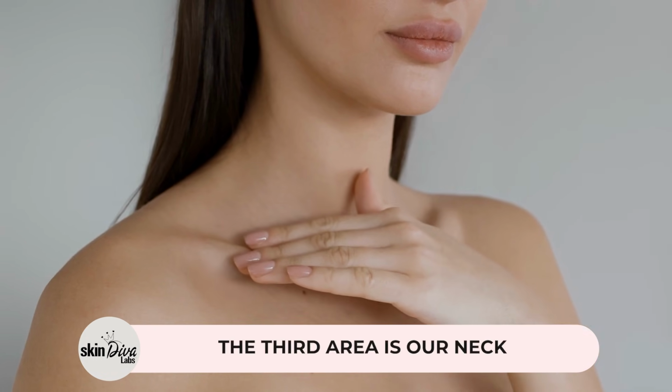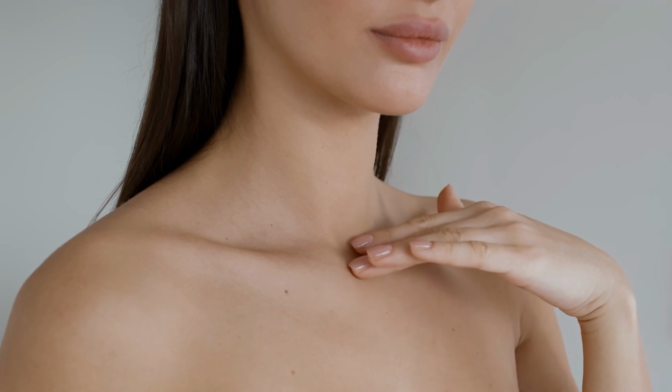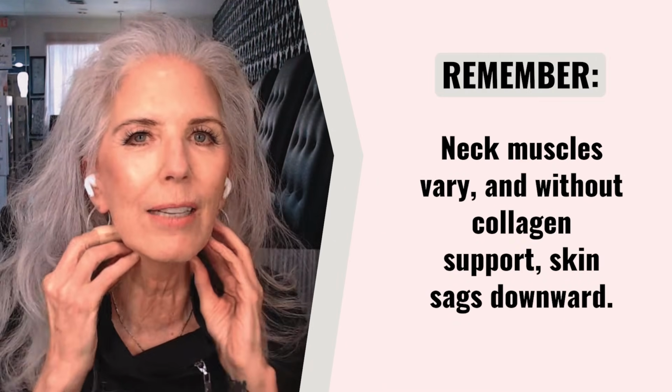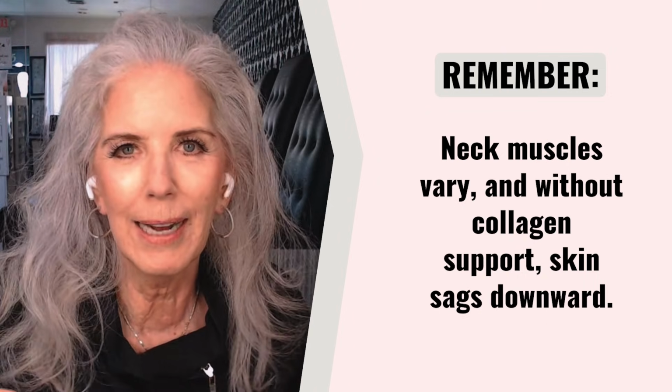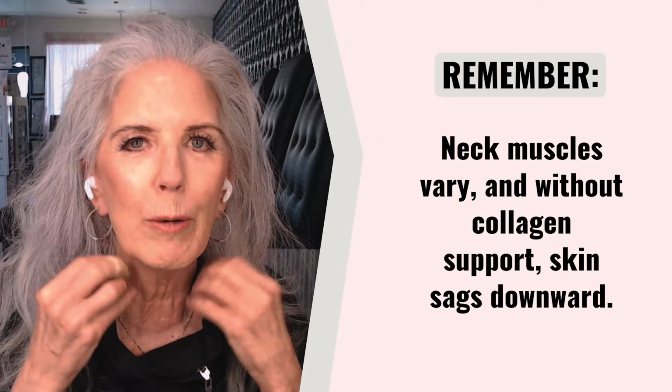The third area is our neck. And I got sunburned really bad when I was in my early 20s over sailing, and it never ever recovered. But what happens is we all have different muscle structure here. And when the skin doesn't have the support it needs from the collagen and the elastin, and it breaks down, it's all going to be pulling down because the skin doesn't have the muscles underneath supporting the skin structure. It's a combination of skin vitality and the muscles underneath.